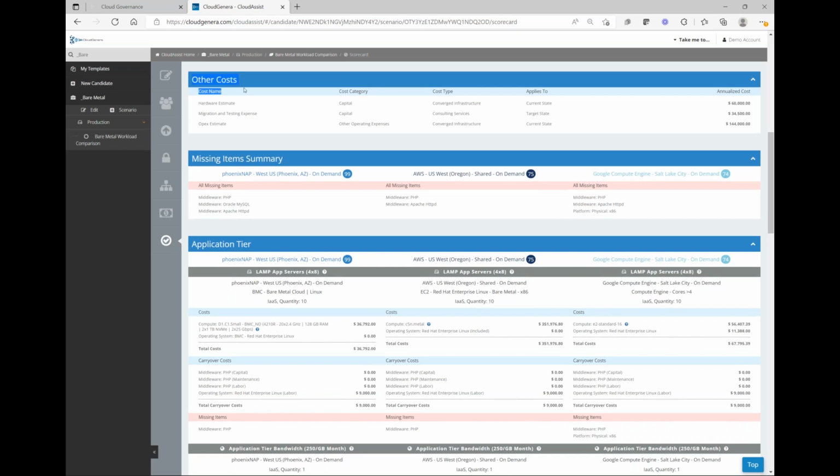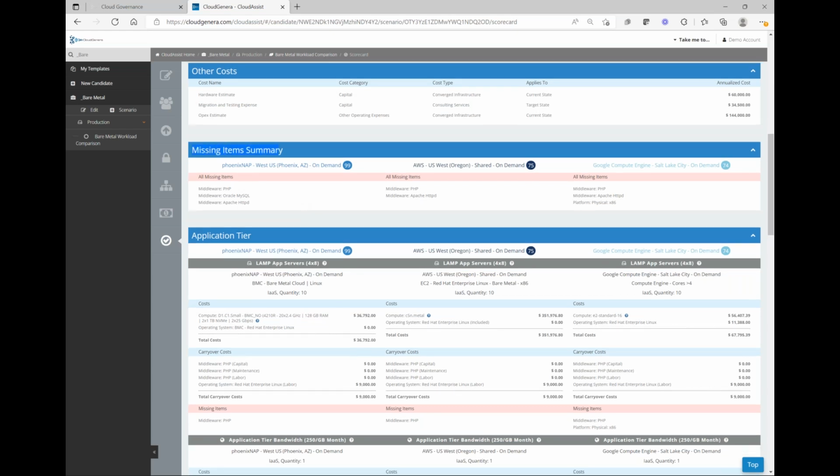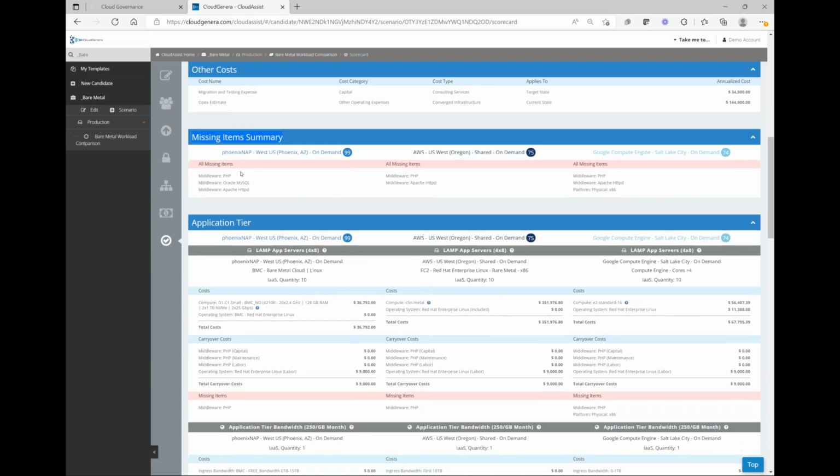The ability to look at other costs, either costs that are helping us to transition to the new model or aspects of the infrastructure that weren't part of the application but do need to be considered as a part of total cost of ownership. It's giving us a gap analysis, so you'll be able to show your customer those things that they may need to bring, like certain software. It'll also show you certain gaps, either in service level or technology, like Google not offering a physical x86 platform for our bare metal requirement.